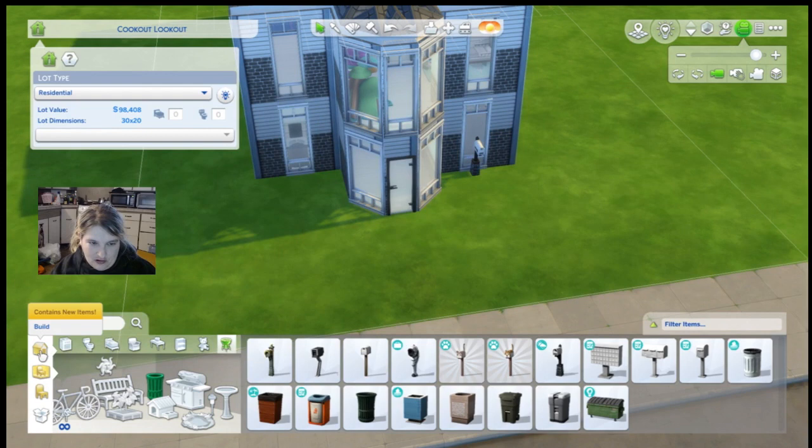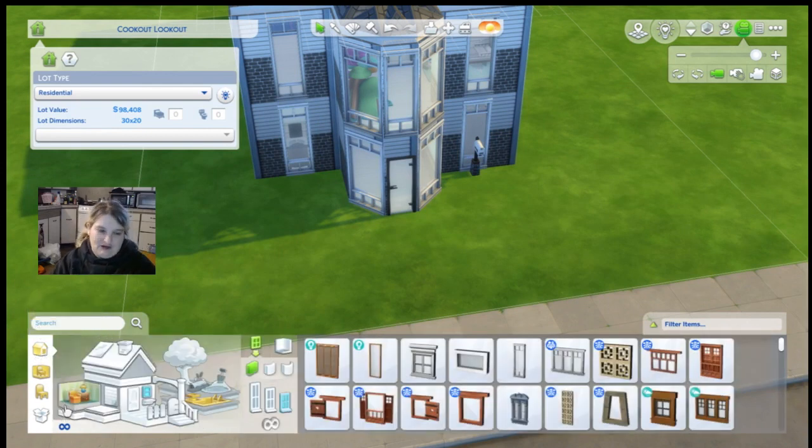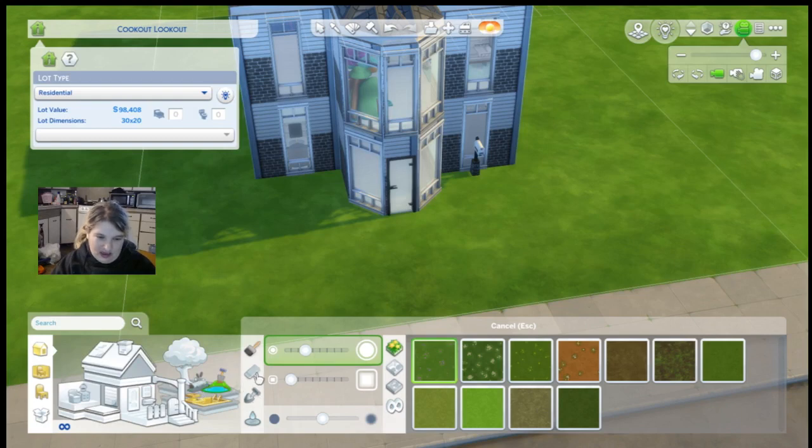And now for our outside here. I'm not gonna do too much. I just want like a path leading up to it or something.